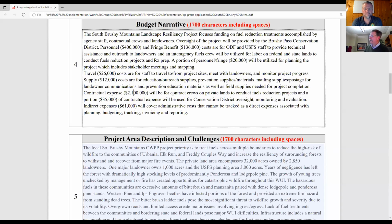So I don't want to use this word, but it kind of works. It's a little bit slush so that folks can cover expenses without having to tease out direct expense that otherwise might be pulled out in acres treated, time for crews spent on the ground, actual travel time to and from events, meeting with landowners, full days of travel to monitor projects, those types of things, or hard supply costs, prevention and supply materials, or an actual mailing that went out that cost $1,200.